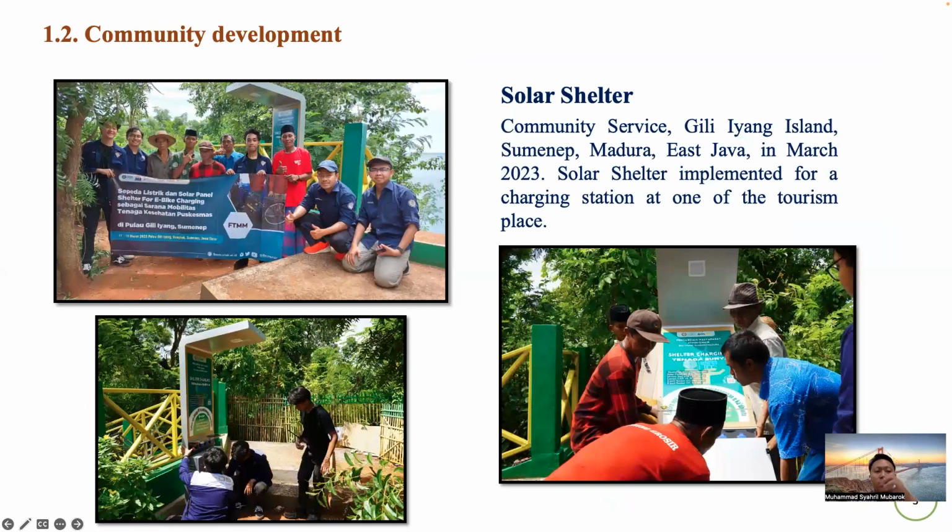So here, the Faculty of Advanced Technology and Multidiscipline from Universitas Airlangga has implemented community services on Gili Island in March 2023. We implemented a solar shelter as a charging station at one of the tourism places on Gili called Batu Gong. The aim of implementing this solar shelter is to provide electricity while the tourists explore the destination.